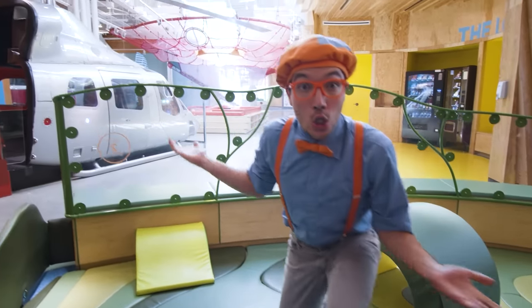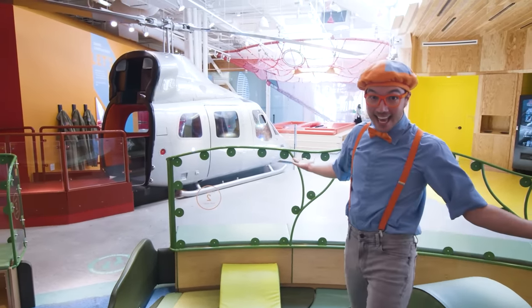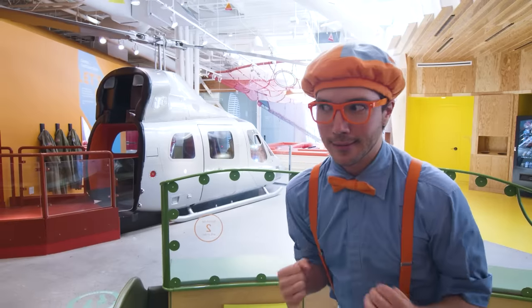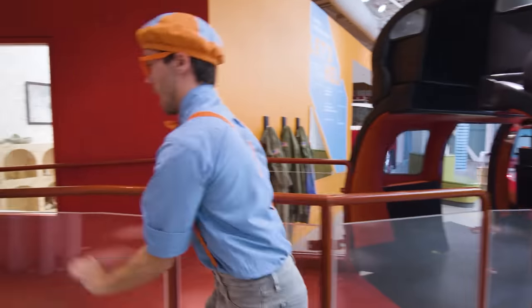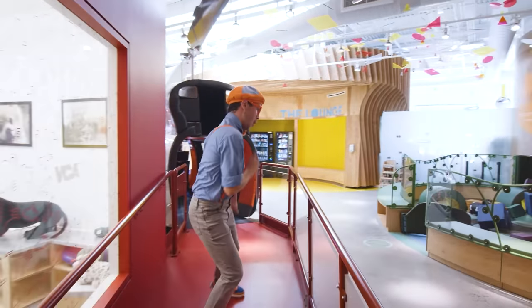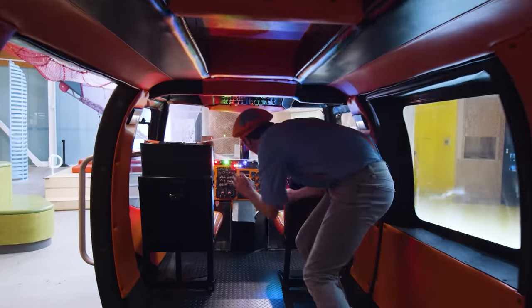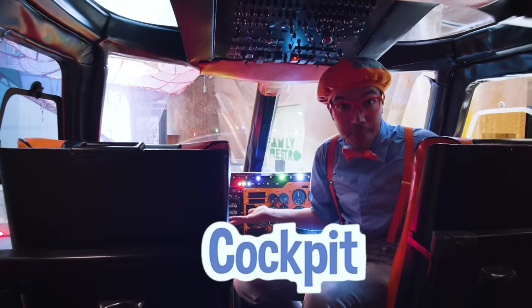Whoa, look at what it is. Do you know what that is? Yeah, it's a giant rescue helicopter. I think you and I should go inside and check it out. Come on. Look at this place. It's so cool. Whoa. And this is the cockpit.